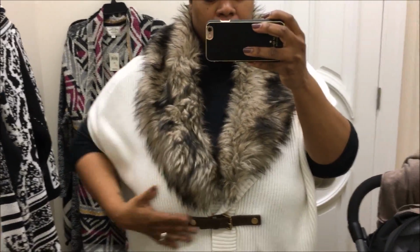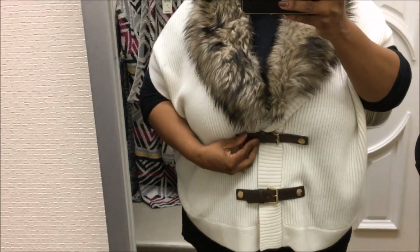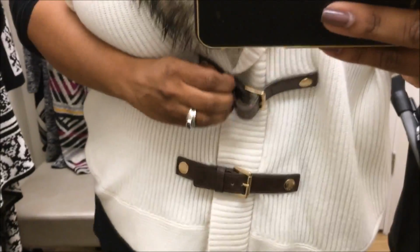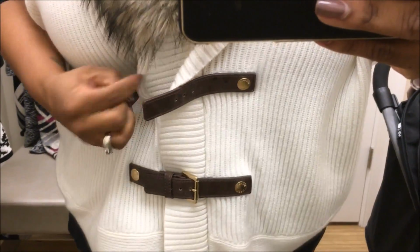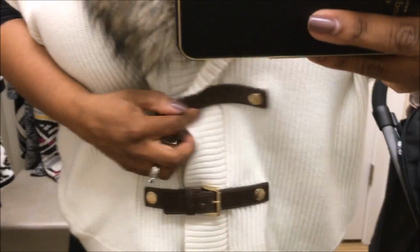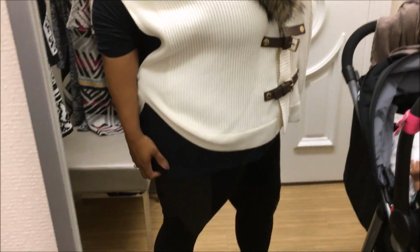But it has a removable collar, room for a collar. It's batwing, kind of cape-ish, right? Gives you that feel. And not only does it have the buckle, let's see if we can move in so that you can see this. It not only has the buckle, but it also has the zip with the Michael Kors logo on it. So it's really cool. I'm really loving the detail. You guys know I'm all about my details. And so this is really cool.